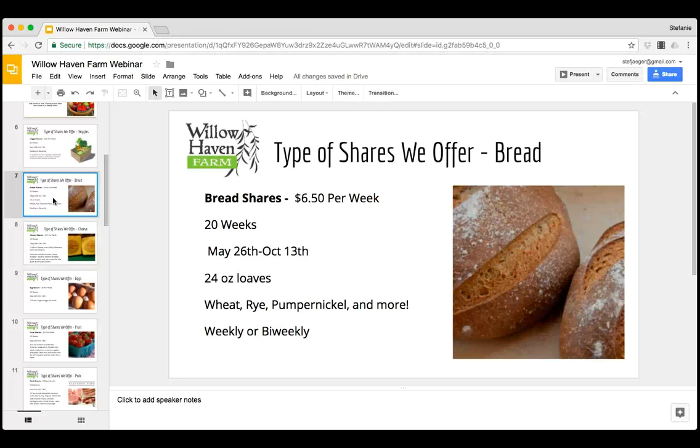I'm using all organic ingredients, organic flour. And then the process is a sourdough bread, so it requires a longer time for making the bread. And there's a lot of health benefits to eating sourdough bread as well. And there's great flavor to the bread. So for those reasons, we're really happy to provide this kind of bread to you. And this can be an add-on to your share.